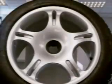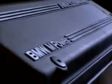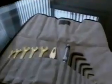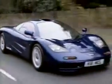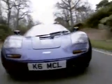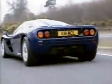Weight is one of Gordon Murray's obsessions. Saving it meant more expensive materials. Magnesium wheels, aluminium alloy brake calipers, and an Inconel and titanium exhaust system, which is 67 kilos lighter than normal steel. Even the spanners in the special toolkit are made of titanium. The finished shape is the work of stylist Peter Stevens, who already had the Lotus Elan and Jaguar XJR 15 to his credit before he began working with Murray to clothe the F1 in a shape that not only looked good, but performed to the designer's requirements.